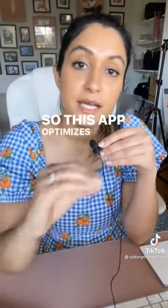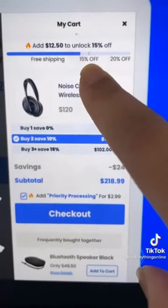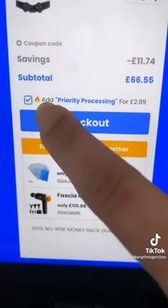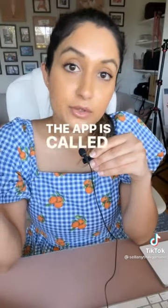So this app optimizes your shopping cart. Let me show you. To tap into the psychology of winning a game, this progress bar unlocks different prizes the more someone spends. And this one-click upsell uses the VIP psychology to make customers feel important. And here are my results. The app is called Monster Upsells.